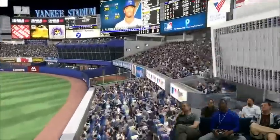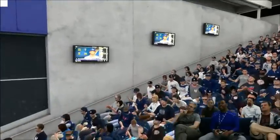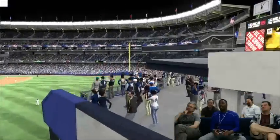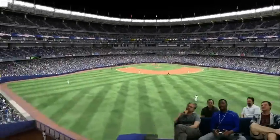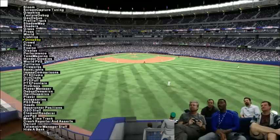One thing I really liked about New Yankee Stadium was these TVs that are here that you'll probably never be able to see, but they're there. Oh, and they match the jumbotrons. Oh, that's cool. Jumbotron. Any questions about Yankee Stadium?